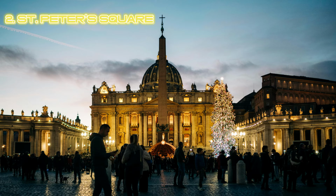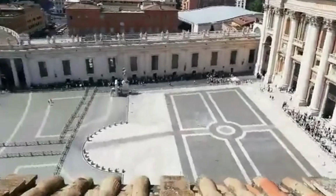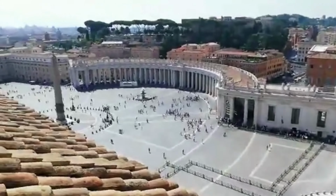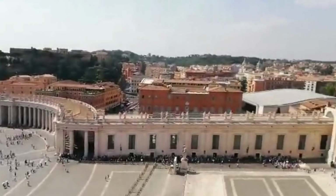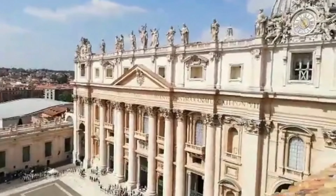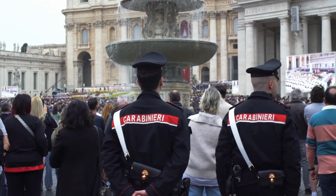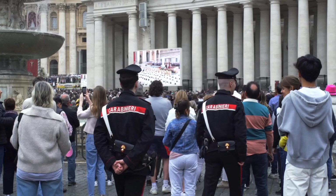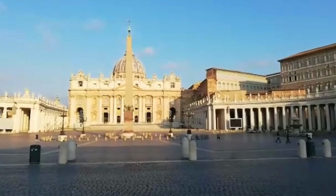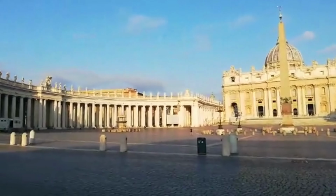2. St. Peter's Square. Located in front of St. Peter's Basilica, this grand square, designed by Gian Lorenzo Bernini, is an architectural marvel and one of the most famous public spaces in the world. With its massive colonnades symbolizing the church's embrace, the square can hold thousands of pilgrims who gather for papal audiences and religious celebrations. At its center stands an ancient Egyptian obelisk, originally erected in Heliopolis around 2500 BC before being transported to Rome by Emperor Caligula.